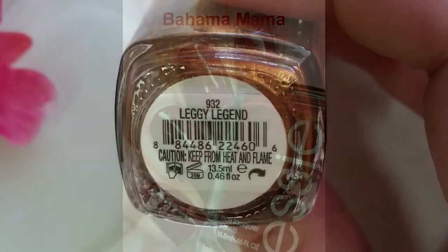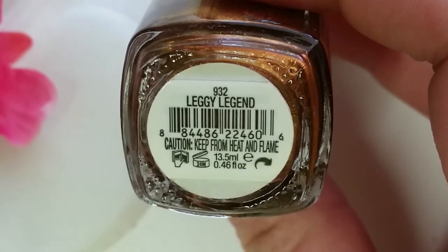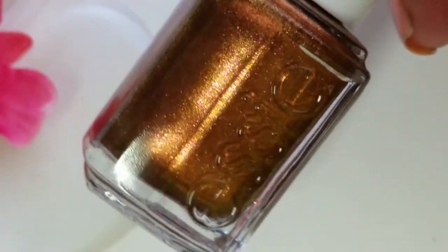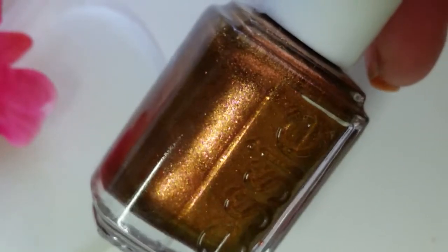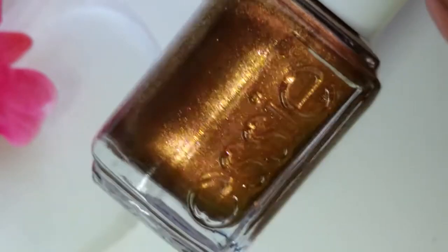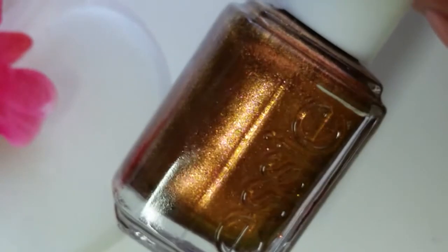So for the glitter category, this isn't exactly a glitter, it's like a metallic, but it came out this past year, 2015 fall collection, and the name of the collection was Leggy Legend. So this is the namesake polish of the collection, and this is such a unique color. I have absolutely nothing like this. It's like this burnt kind of coppery base, and then it has these little red shimmers that go through it, and then it has a little shift to it from yellow, gold, red. It's just gorgeous.